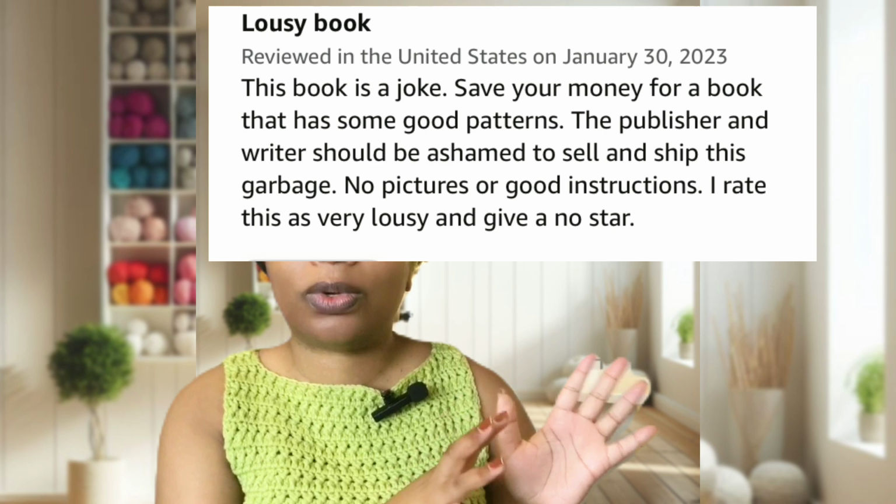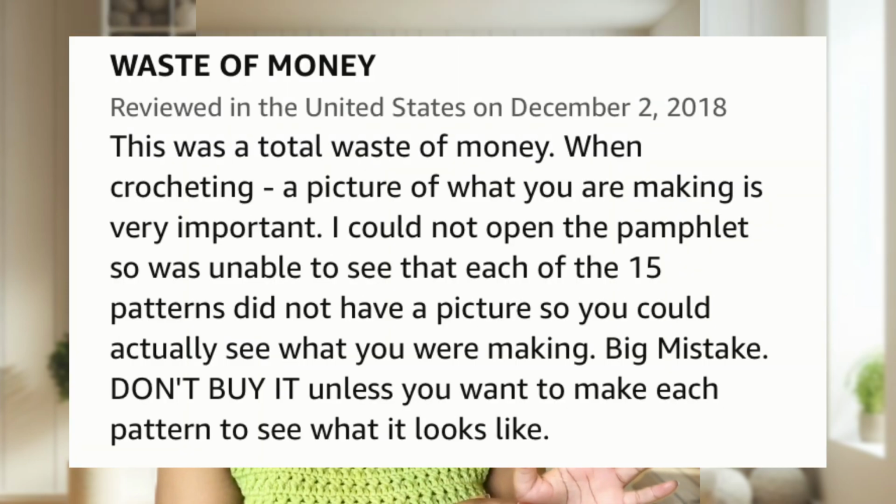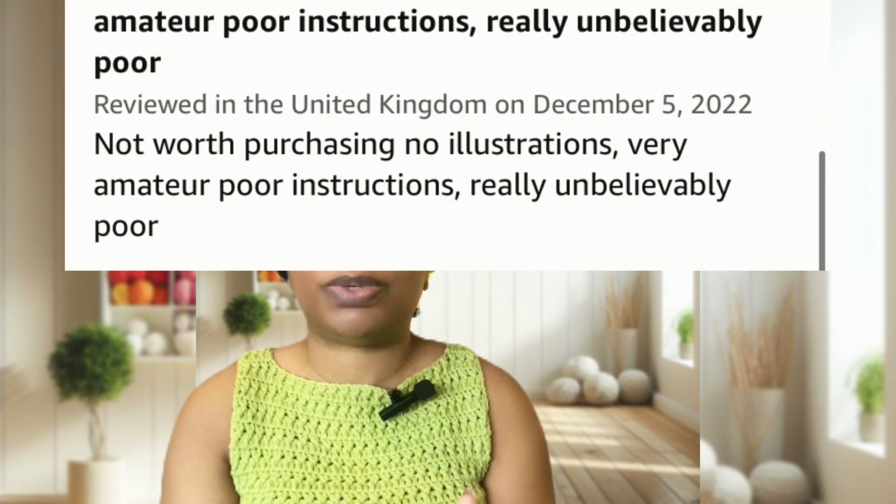The second thing, check the reviews. The reviews will tell you what you need to know. I found this on Amazon. These are the reviews on Amazon of a crochet book. And everyone is talking about how this book doesn't have images. Read the reviews. The reviews are not going to lie. So read them. Whatever they say is what it is. There's sometimes some contention, but if a lot of people are saying there are no images, then there are no images, and you should be wondering what kind of book this is.